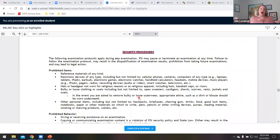So I'm not going to tell you what to do. When you get to this point and you're ready to go to PSI, they'll send you all the information and you choose online or in person.